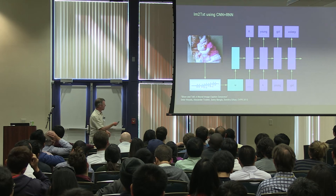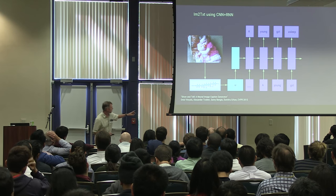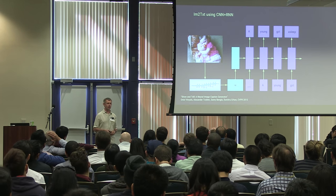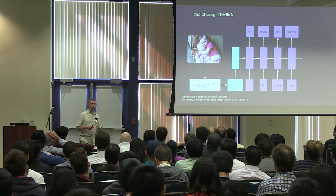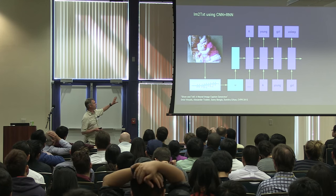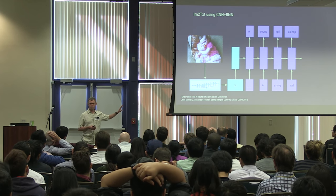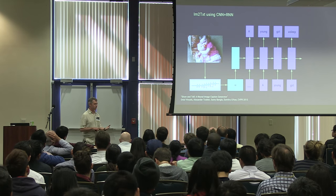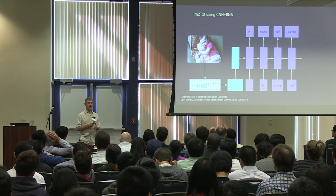Let me tell you one other story. This came out, I guess it was published last year, but it went up on arXiv probably January last year. And within a week, like four different groups simultaneously had more or less the same model with more or less the same results. And the groups were Google, Stanford, Berkeley, and I think UCLA actually. UCLA might have been the first.